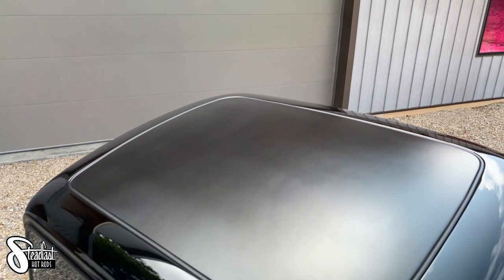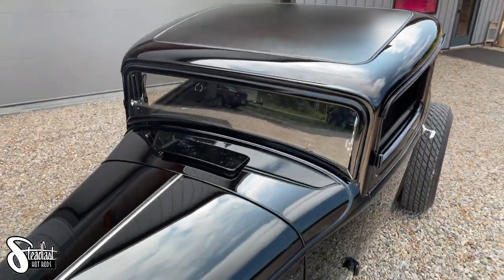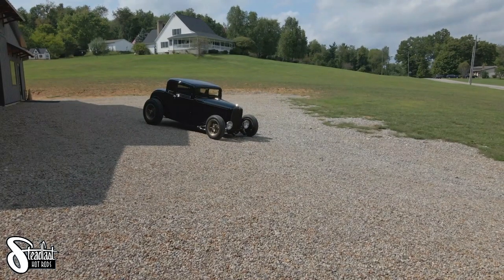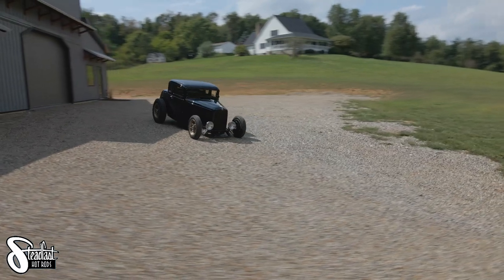Norm came to the shop looking for one thing. He wanted a hot rod. A 1932 Ford five-window coupe would easily fit that demand. This project started, like all others at Steadfast, with the frame jig.